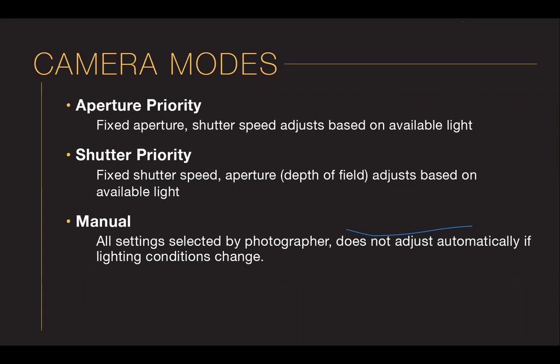So if you're shooting into a brightly lit subject, and your aperture is wide open, you're going to get a lot of shutter speed. And that can be a good thing too. But you're leaving the camera to make those decisions for you.